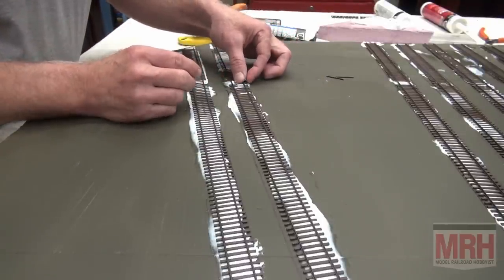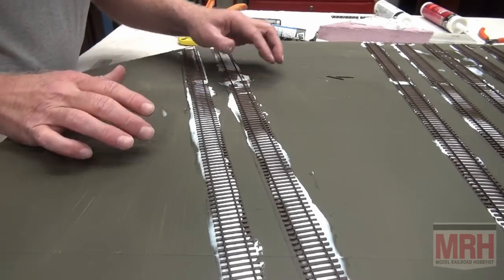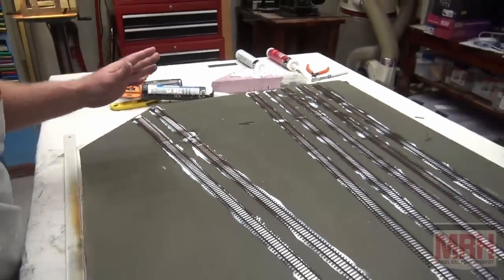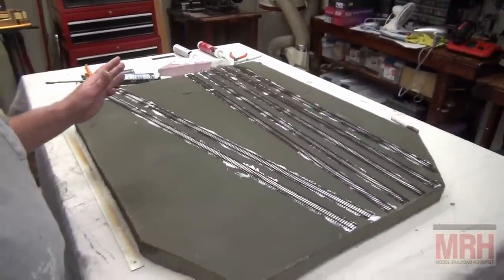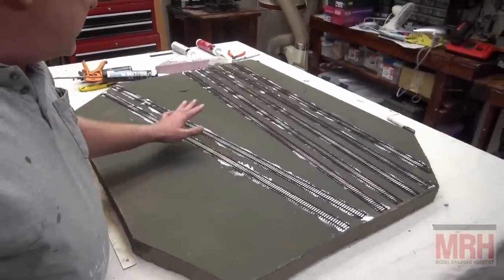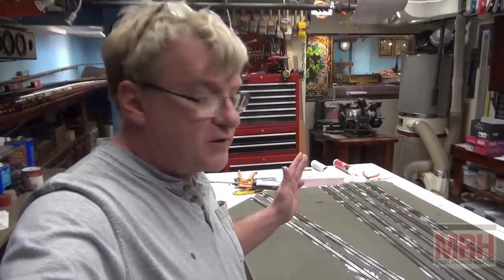Just like that. So now we just want to let all of this dry. Everything's glued into place now on the entire diorama. Doesn't look that great, but when it dries clear and we paint over this and then cover it with ballast, it should look absolutely just the way we want it to look for an outdoor photo shoot.